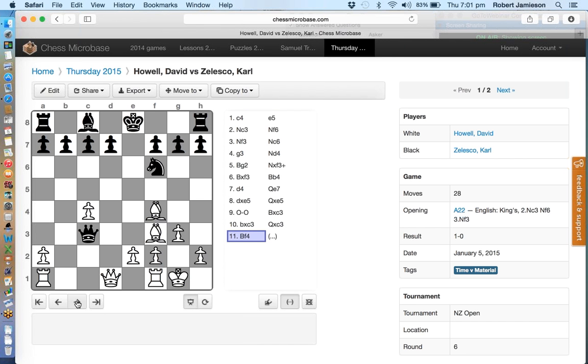So White's protected his rook and developed another piece. So let's see what black does. He grabs the c4 pawn. So he's got 7 pawns. We've only got 5. We're 2 pawns down. Are you worried, Naim? You're 2 pawns down. Is that a worry, or have you got some compensation?